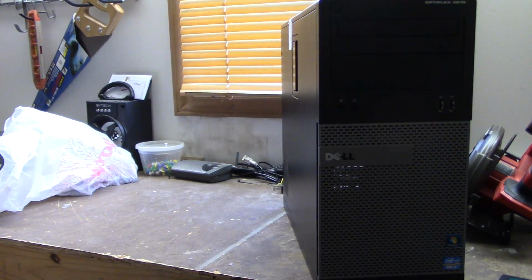So let me put it back where it had been, where I had been using it, next to my main computer on the other wall, and I'll hook it up and we can start putting Windows 10 on it. Okay, I'll go ahead and turn it on. I need to go in the BIOS to change a quick setting.